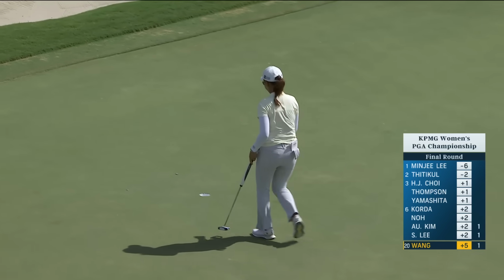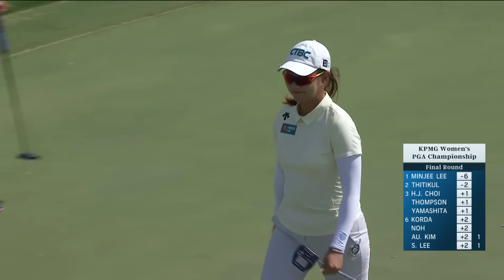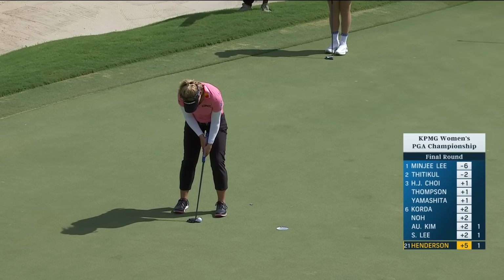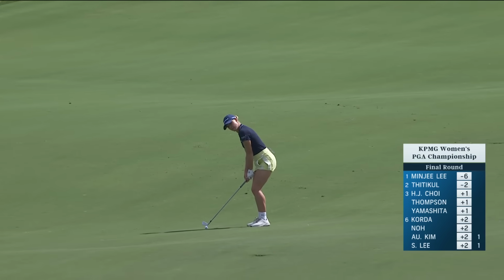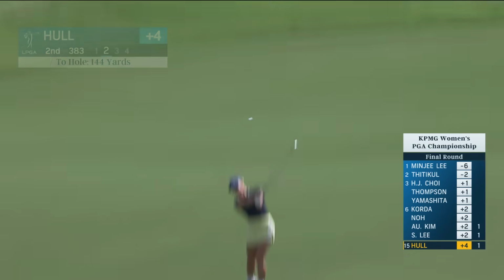Oh, nicely done. Field certainly taking a little bit more advantage of these opening holes. Oh, up at the second, this is Brooke Henderson to convert her birdie. Yes, well done. Alongside Lexi Thompson and Miyu Yamashita. They'll go out in a few moments.